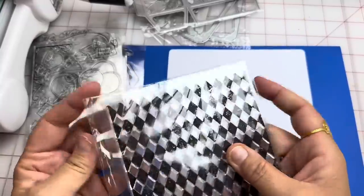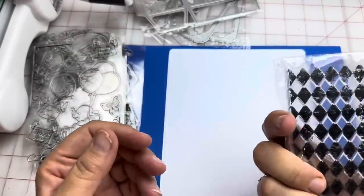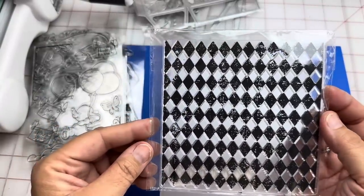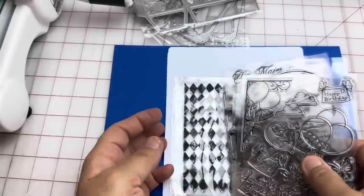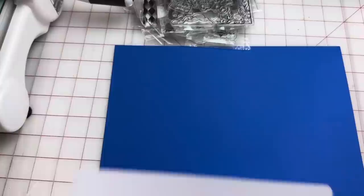And last but not least is this. I'm not going to take this one out. This one was $1.79 for this stamp. And I just thought, again, this really went with my Alice in Wonderland theme things. So I just thought that was super cool. Super, super cool.